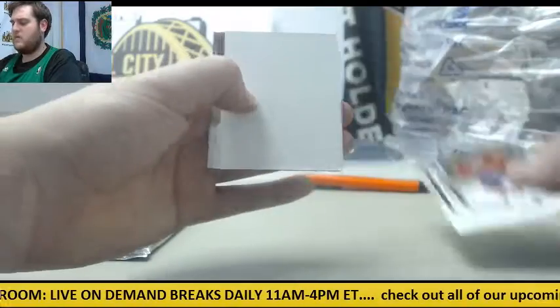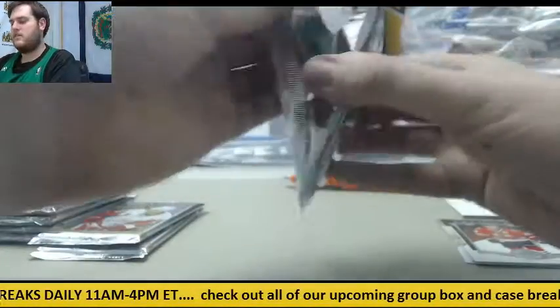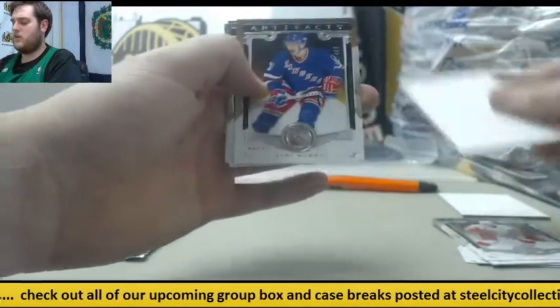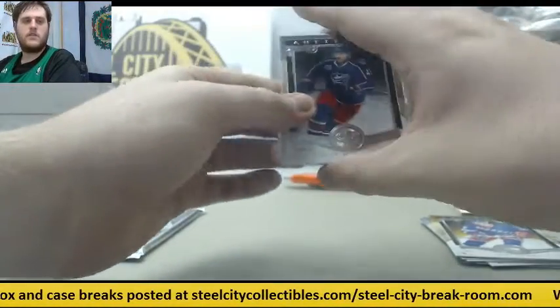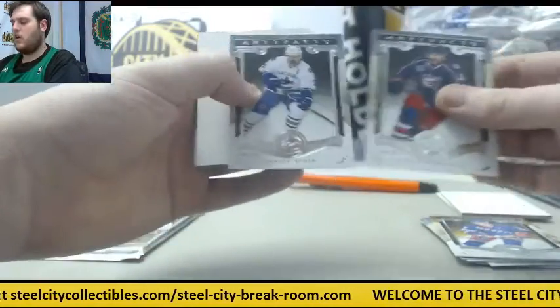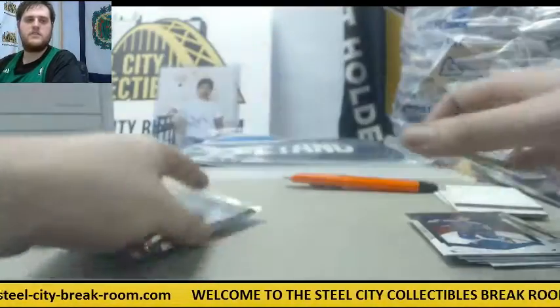Gallagher, Hedman, Decoy, Tavares out of 999, Hodgson. Yurko, Decoy, Curry out of 499 and Drysdale and Kessler. Hartnell, Sedin, Decoy out of 85, Tarasenko and Kunitz.